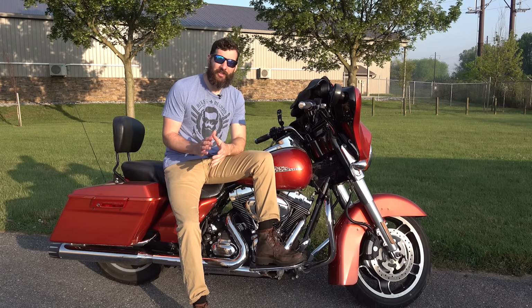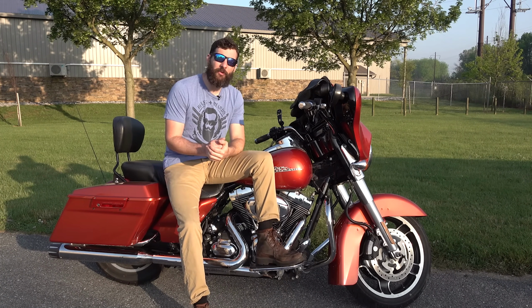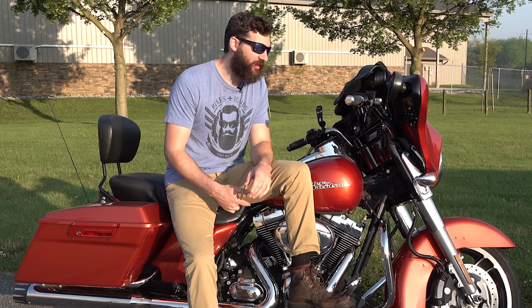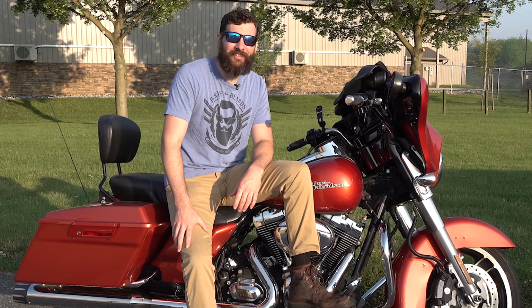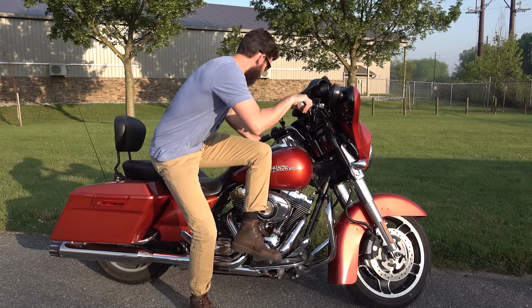And if the regular Street Glide is not enough chrome and power for you, maybe you want to check out the CVO Street Glide, which is going to come with a 110 engine, custom paint job, and all the chrome you could possibly think of. They took all the chrome out of the book and threw it on those bikes. Enough talking, let's just ride the thing.